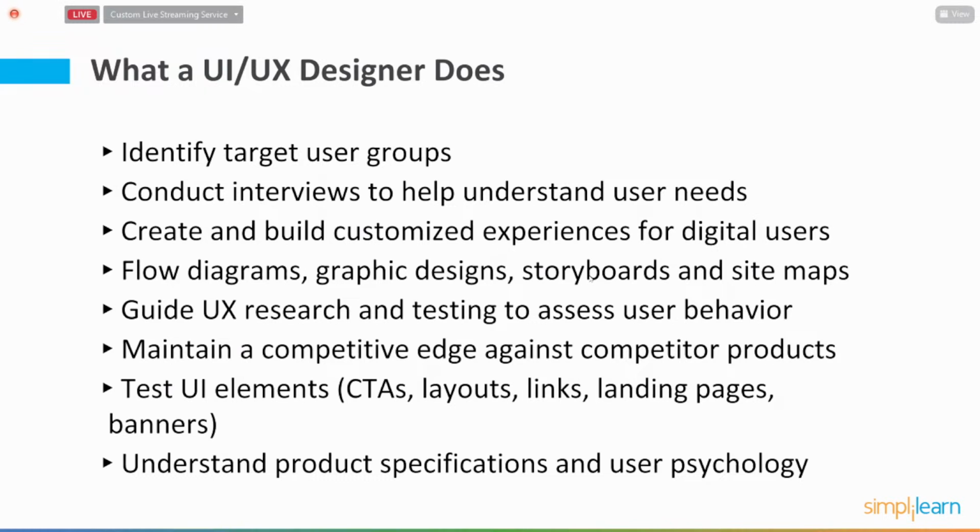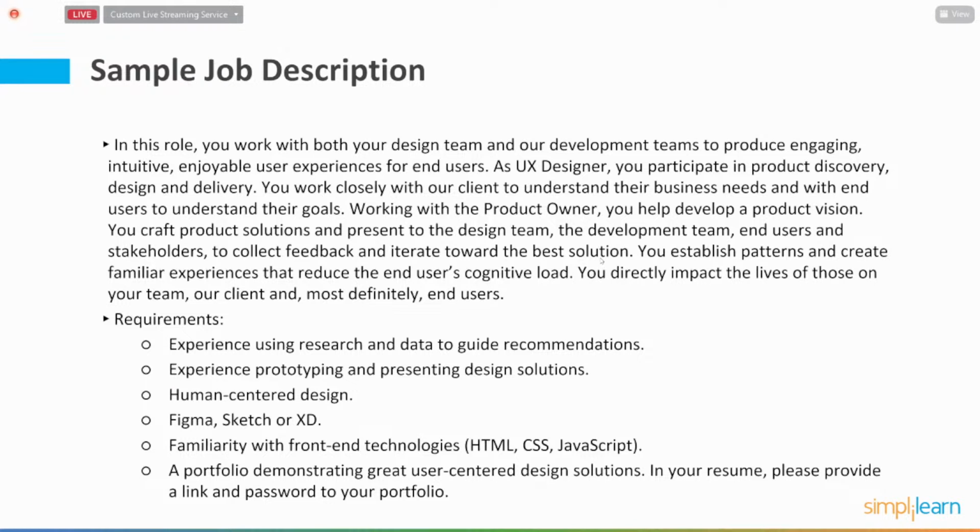Let's move on. There's a sample job description. This came off of Indeed, and this talks about the particular requirements of the role, and you can see that the job of the UI UX designer is to work with development teams to create intuitive and enjoyable user experiences and user interfaces. And so the designer is involved at all levels, product discovery, in design and delivery, understanding and empathizing with the customer, then working with the product owner to develop a product vision. So this is a role that goes through the entire life cycle of the product.